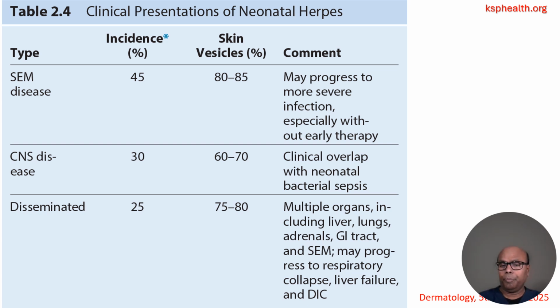25% is disseminated, meaning it has involved multiple organs like liver, lungs, adrenals, GI tract, and of course skin, eye, and mouth. It may progress into respiratory collapse, liver failure, and DIC. Even with disseminated disease, 75 to 80% of them will have skin lesions. So patients suspected of neonatal herpes need to be thoroughly evaluated for skin lesions.